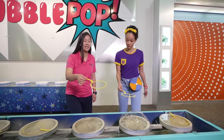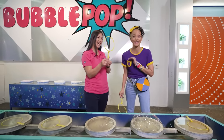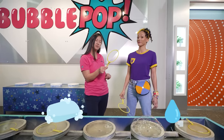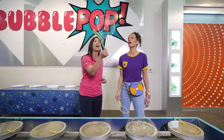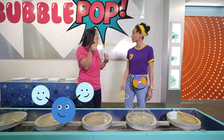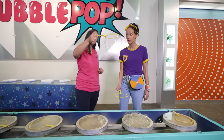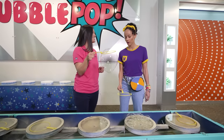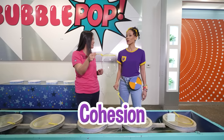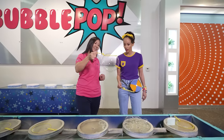Well, I'm glad you asked, Meekah, because you can see right here. See this film on the wand? Yeah, it's like shiny. Yeah, it's our bubble solution. So usually bubble solutions are made of soap and water and usually something else that's a polymer that will bind everything together. Water molecules love each other so much. They like to just hold hands and be really tight, and so they squeeze the soap molecule together. And that's why there's a thin film here that makes your bubble. Oh, that's really cool. And when they do that, it's called cohesion. Cohesion. Yep, and that's what makes the bubble hold together just like this.